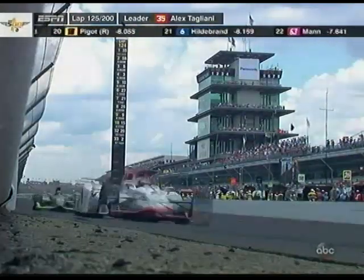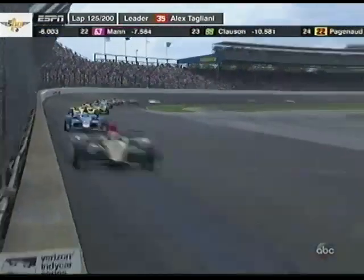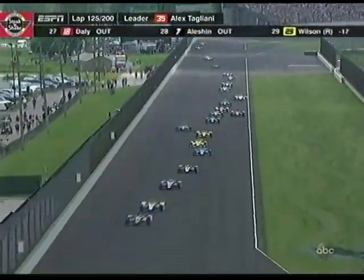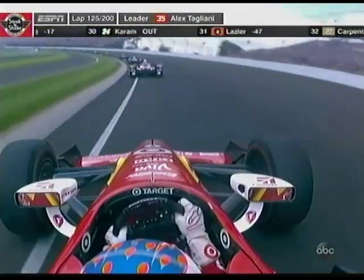Well, Davey, let's give people an idea of where Tagliani and Rossi stand based upon their last pit stop. Yeah, how about this? Tagliani, Mark, started 33rd in this race. He's gained 32 positions to lead this darn thing. And Rossi, he's been running good all day, but he fell back. But that rookie lead laps is pretty impressive. Alex Tagliani, again your leader. Rossi is P2, then Hinchcliffe, Tony Kanaan, and Helio Castroneves.